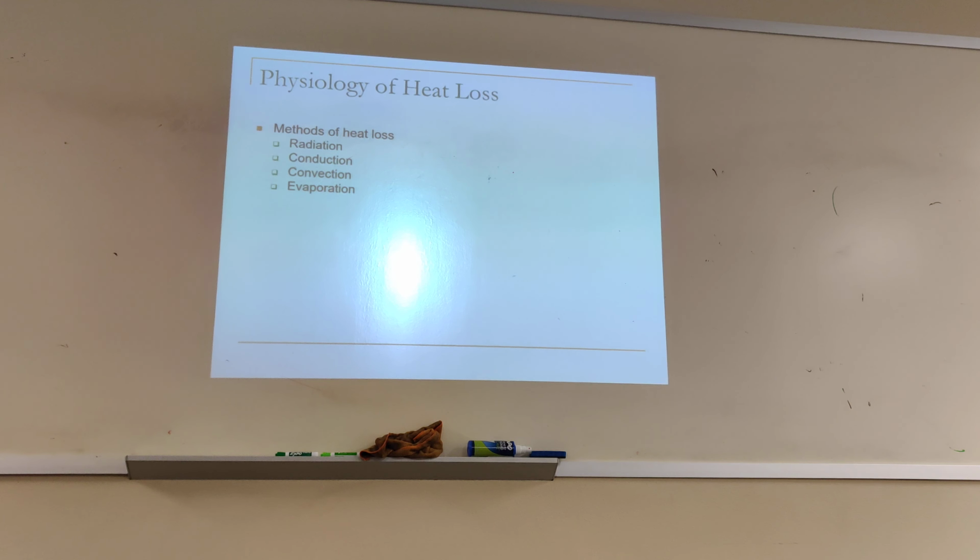The first one is radiation, which is the transfer of heat from the baby to cooler objects that are around the baby but not in touch with their skin. So it's the transfer of heat from the baby to cooler objects that are not directly in contact with the baby's skin.